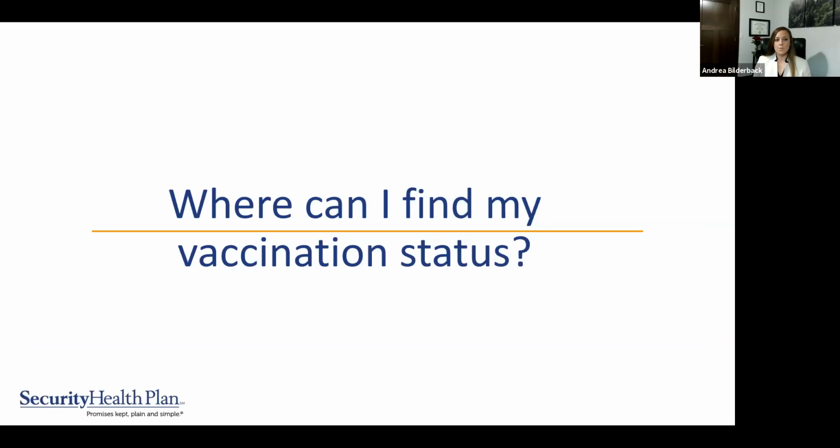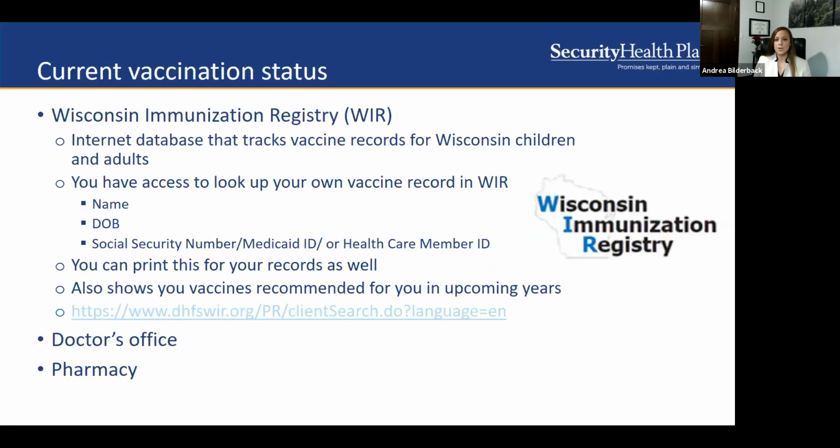All right, so where can you find your vaccination status? Your current vaccination status can be found by using the Wisconsin Immunization Registry, also known as WIR. This is an internet database that tracks vaccine records for Wisconsin children and adults. You do have access to look up your own vaccine record in WIR using your name, date of birth, and social security number, or your Medicaid ID or healthcare member ID number.